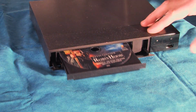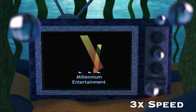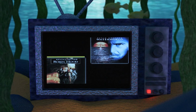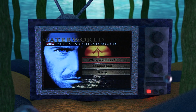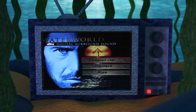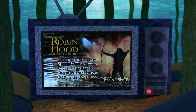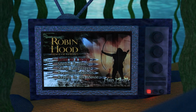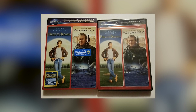Popping the DVD into the player, we are given this extremely slow and amateurly animated logo for Millennium Entertainment and then dumped onto the screen where we can choose between the two movies. The version of Waterworld on this DVD is actually identical to the Hong Kong version we previously looked at, with Japanese subtitles and no bonus content. Interestingly, the Robin Hood DVD menu does have a button for special features and recommendations, but you're unable to actually enter these menu items.